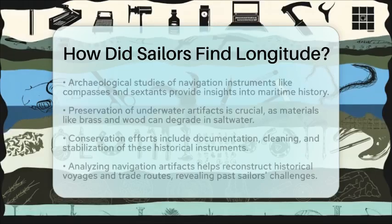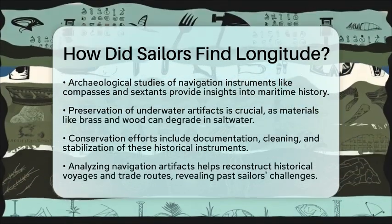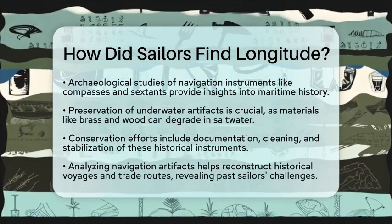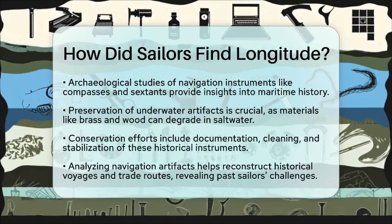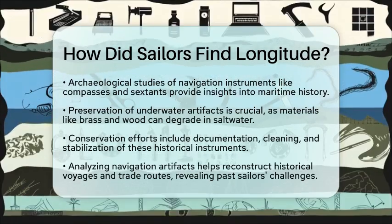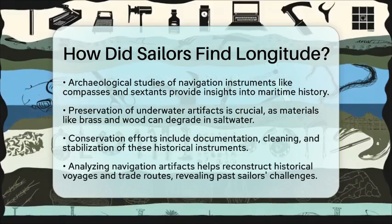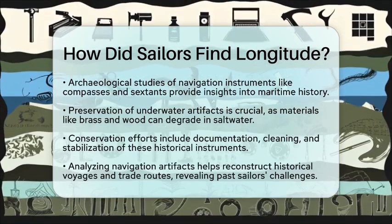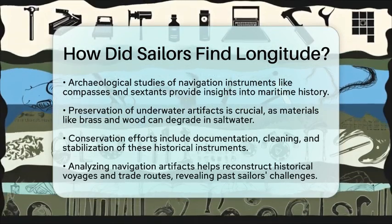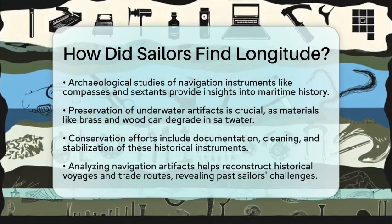By examining navigation instruments found in wrecks, researchers can reconstruct historical voyages and trade routes. Analyzing these artifacts provides a glimpse into the technological capabilities of past sailors and the challenges they faced. Conservation techniques ensure that delicate instruments can be preserved, allowing archaeologists to maintain a connection to the navigational knowledge of earlier maritime societies. In summary, sailors found longitude by comparing local time to a known reference time.